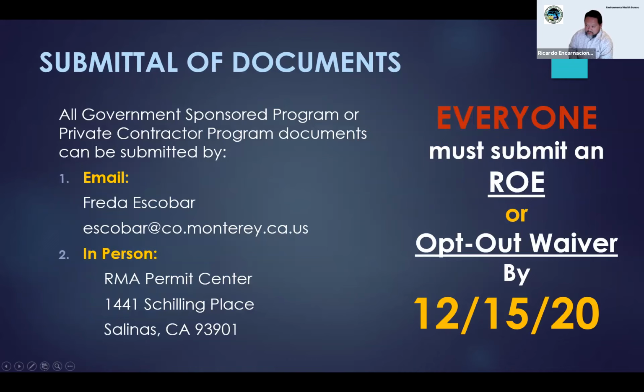So again, you can start the process now. For the government program, submit the right of entry form. If you are going on your own, the opt-out waiver by December 15th. RMA is our hub, specifically Frida Escobar. You can submit the document to the RMA permit desk, and the information is on the slide before you. And that would kick it off.